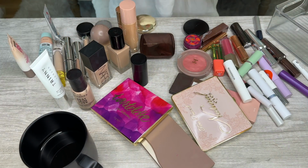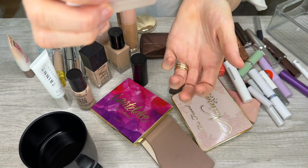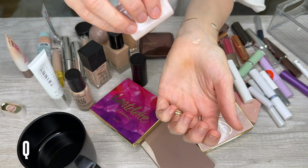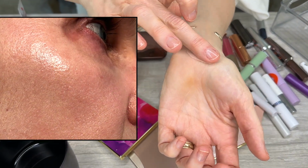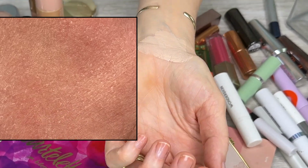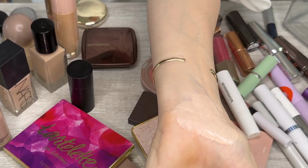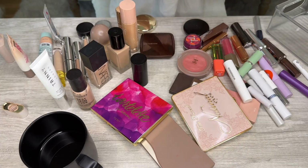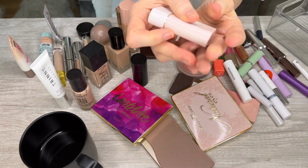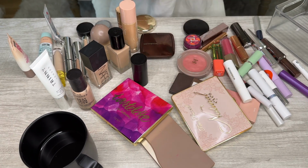The next skin tint that I recently purchased is the Westman Atelier. This is their Complexion Drops. I'm not as fond of these because they're a little more opaque, or a little more coverage than I would want in a skin tint. And it kind of settles into my pores and it really doesn't look that great on my skin. On top of it, I kind of made the mistake and picked up a color that's too light for me. And I don't even think it's going to work in the summer because it's just too light. So this was an unfortunate purchase, but I wanted to give it a try. It was on sale, so I'm glad I gave it a try.